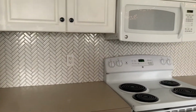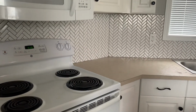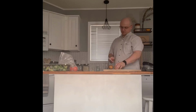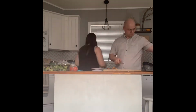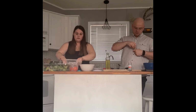Okay, so we have some contractors on their way over now to measure our countertops, and it's going to be a couple weeks before they install them, but they just want to make sure that all the angles we measured are correct, and I'm really excited. Right here, I took a time lapse of us prepping supper on our new countertops, and wow, there's so much space on it. There's so much extra space that we're not even using, so we are very happy with how this turned out.